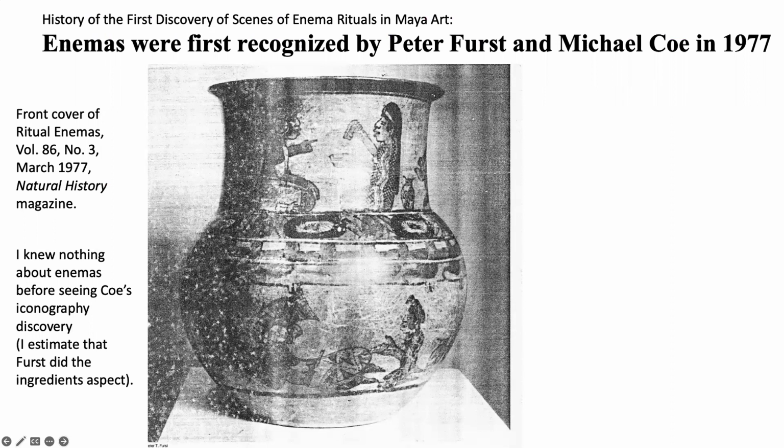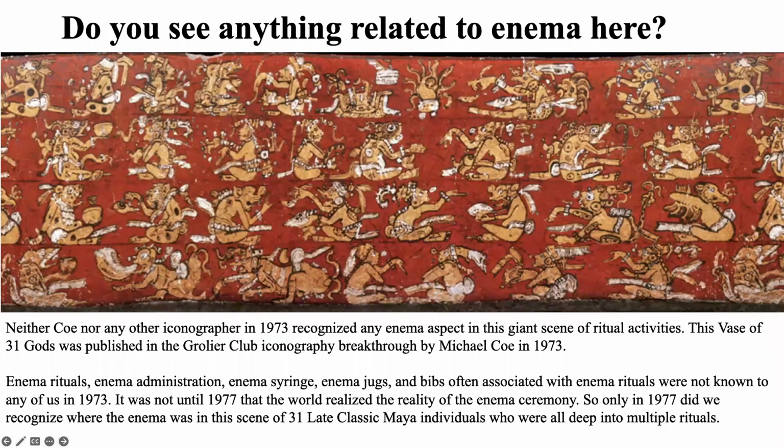Now, none of this was known until Peter Furst and Michael Coe came out in 1977. A good example of how much we did not know is in the Grolier Club book. The Grolier Club was the first time that Maya iconography really came out. Prior to that, it was architecture, sherds, ceramic sequence, all kinds of other stuff. Others did it too, Spinden and Kubler and Franz Blom, but really the person that put iconography into the world of Maya studies was Michael Coe. And here's the scene of 31 gods.